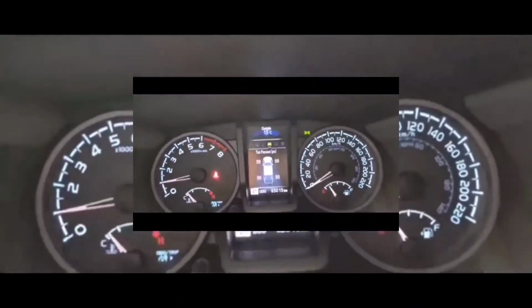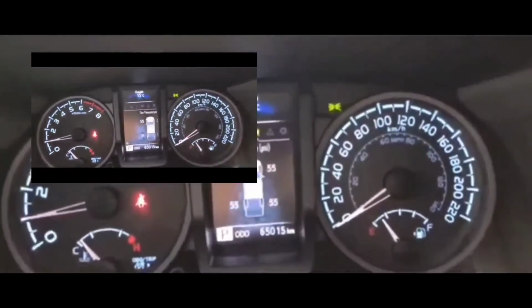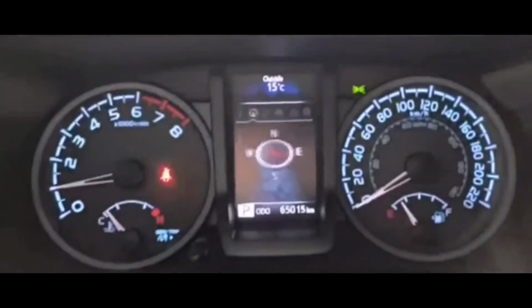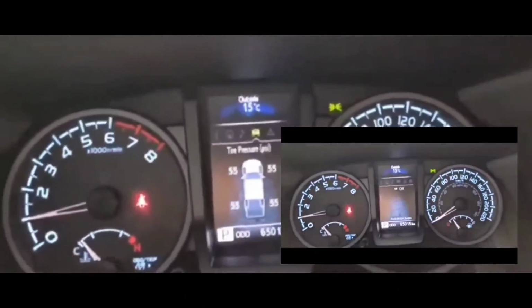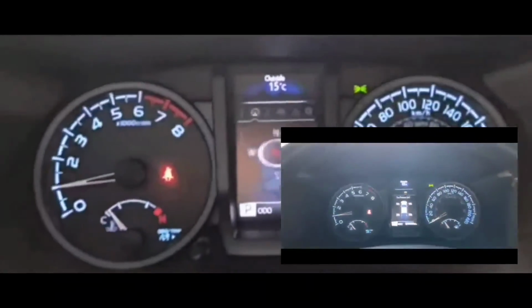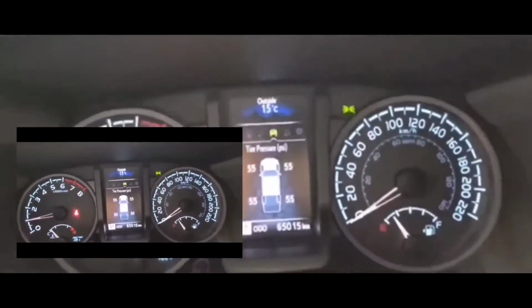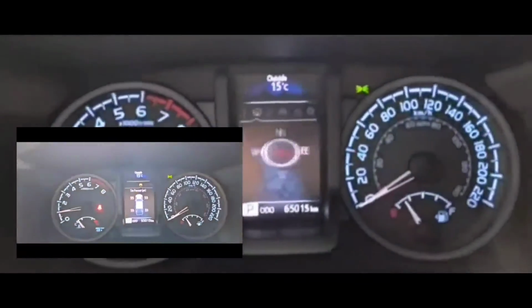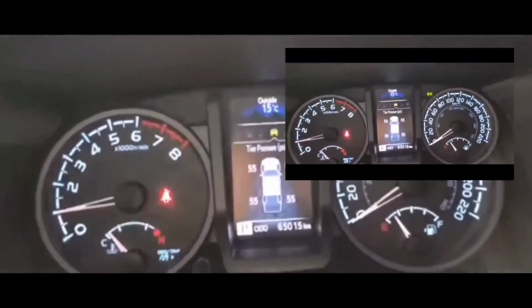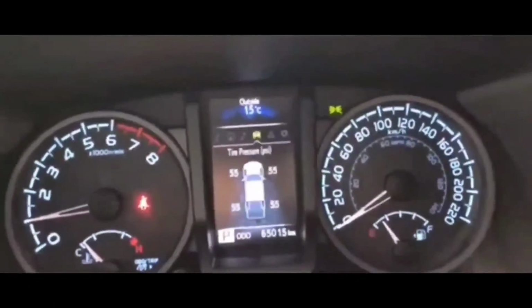So I was able to drive it to AutoZone, bought another relay, popped it in. It works. It's been working since. So it was the starter relay that was the problem. Just want to tell you guys that I did hear the click. I think the relay was working, but it was malfunctioning. I think that was the main problem with the relay itself.